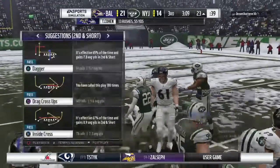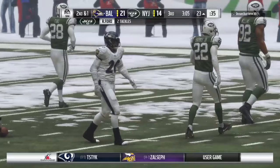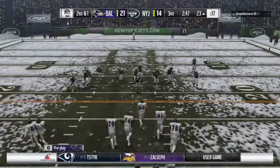But how about the receivers? Looking back and trying to locate the ball coming through snow and making sure they have full concentration.